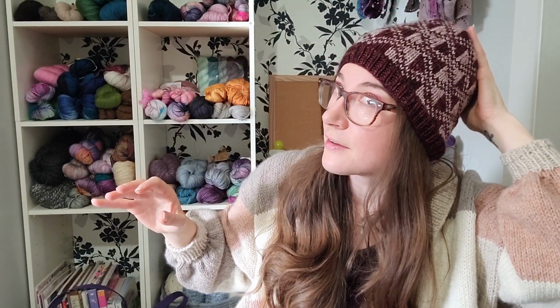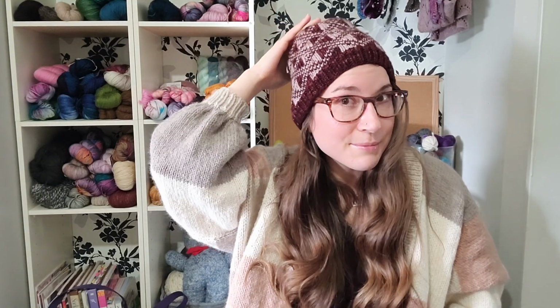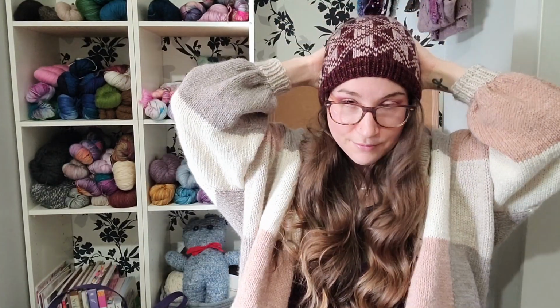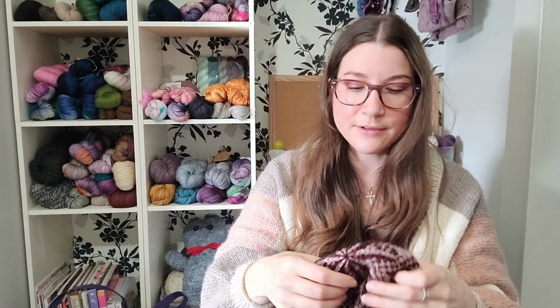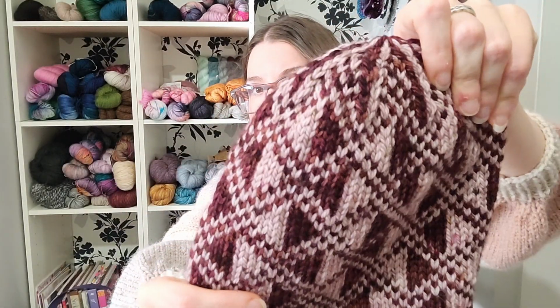Super cute. But it kind of sticks up just a little bit at the top, and I'm not really a fan of that. It's not really my style to have that up there. But I know from experience blocking hats in the past that once I block this, it should lay down a little bit better. And once I put the pom-pom on, that'll give it some weight. Oh, I forgot to bring the pom-pom, but I showed it on my last podcast with my acquisitions from Knit City. So I'm really pleased with how these turned out.